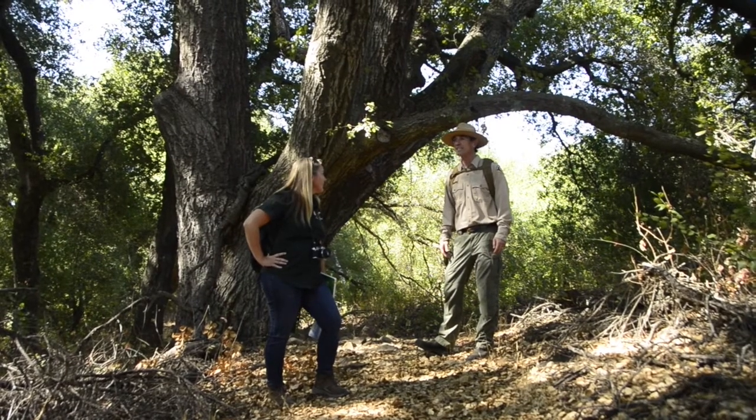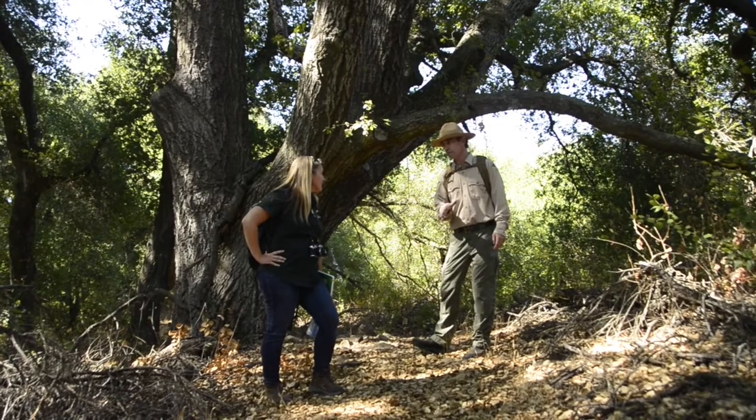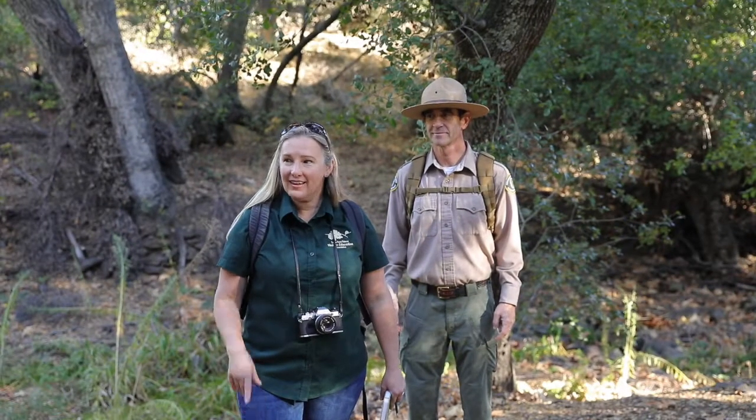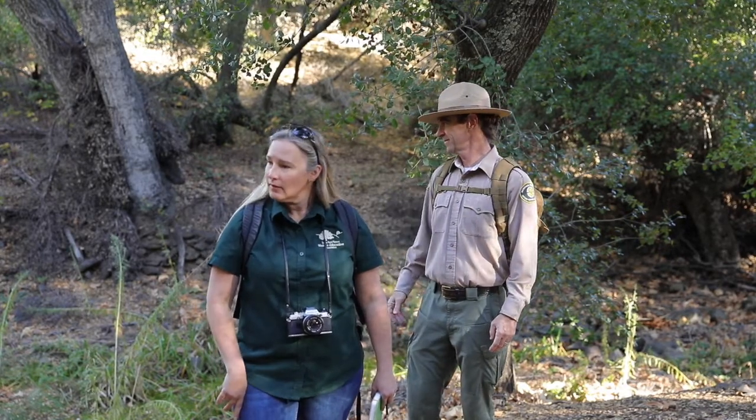Well, let's continue following the route of the water down to where there's a different kind of habitat called the wetland. Hey, is that water I hear? Yep, we're at a low point and the water.